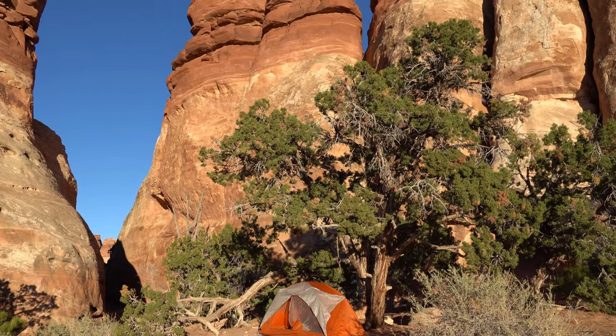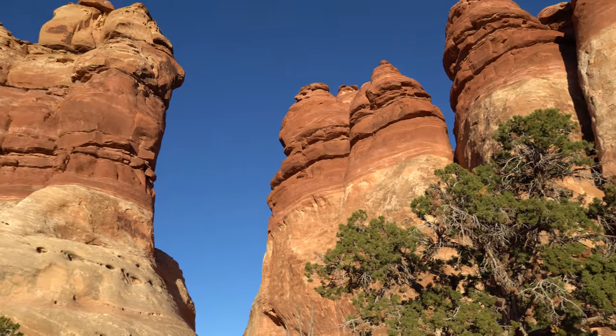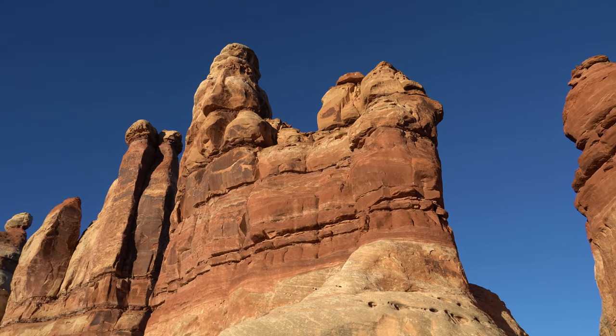Another amazing camp spot among the spires.